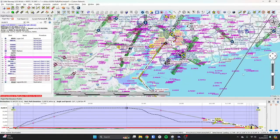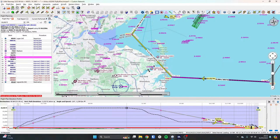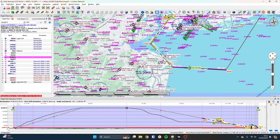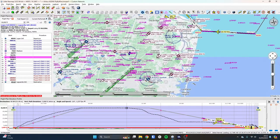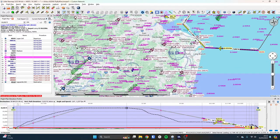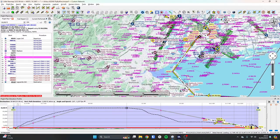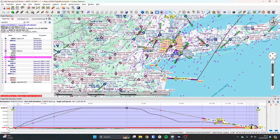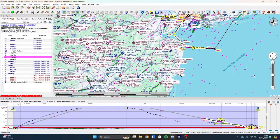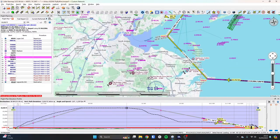Let's have a look on the map. So we should be just approaching the land here. So I don't know this part of the US very well at all, south of New York. Trenton, New Brunswick. Yeah, I'm afraid my geography isn't quite what it should be. Obviously Philadelphia's down there towards the southwest.